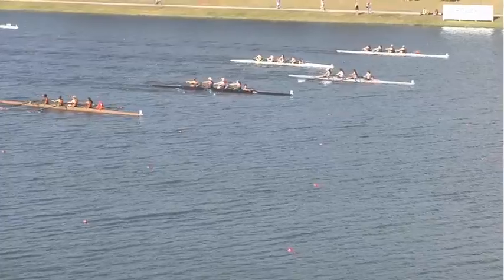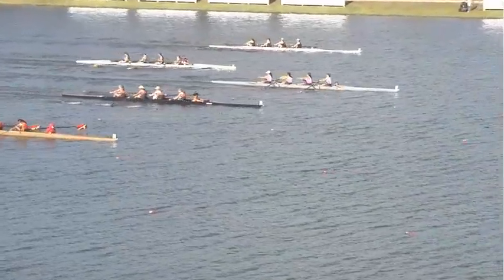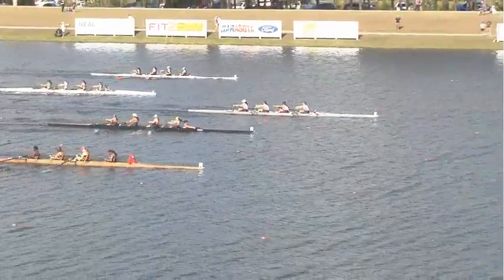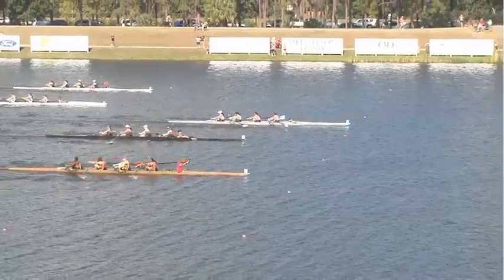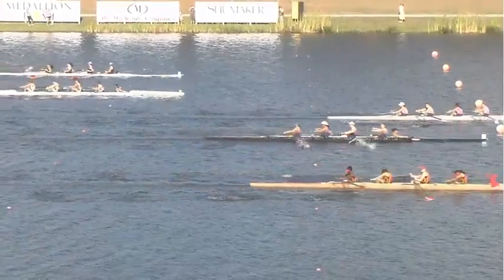It's 3 boats across now for 1, 2, and 3. All boats still in contact. It's too close to call. We're going to have to make it right down to the finish. Oh my gosh, this is going to come down to the last stroke. Tampa Prep and Intrepid are very close. There goes Intrepid. Intrepid just pushes their bow ball out, and Intrepid comes across the line first to win the Petite final.